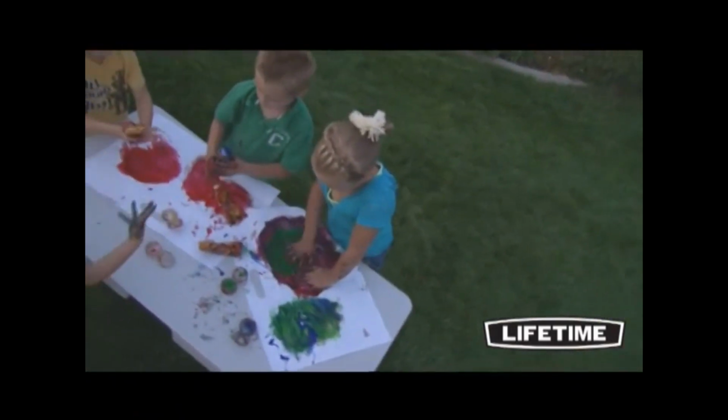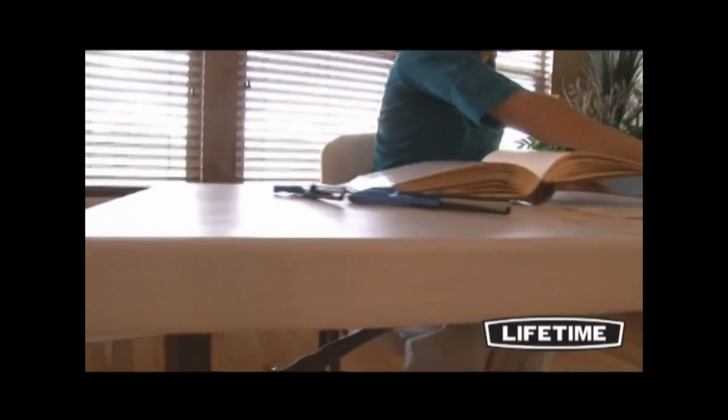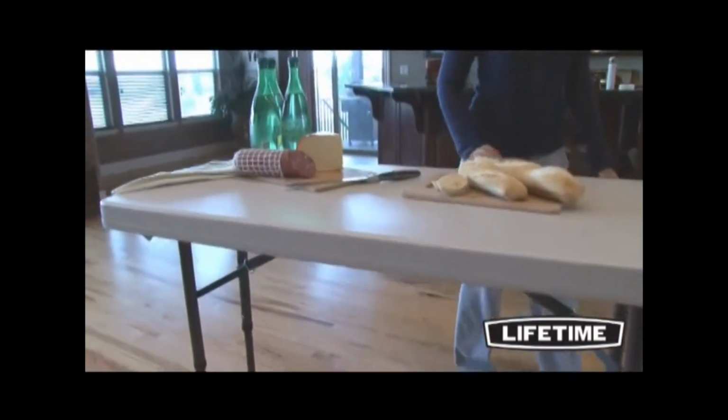The 24-inch children's height gives your little ones their own perfect space for crafts, projects, or eating lunch with friends. The 29-inch height is the standard table height, giving you that extra sitting space needed for your home, office, or outdoor activities. And a 36-inch standing height is the perfect setup for a buffet, refreshment, or display table.